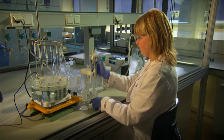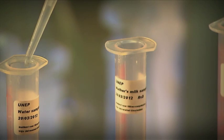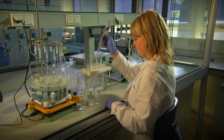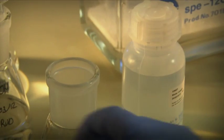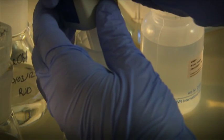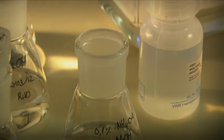To condition the SPE column, we add 4 millilitres of a solution of 0.1% ammonium hydroxide in methanol to the cartridges. When the solutions have sunk in completely, we add 4 millilitres of methanol. After the methanol's gone, we add 4 millilitres of ultra-pure water.